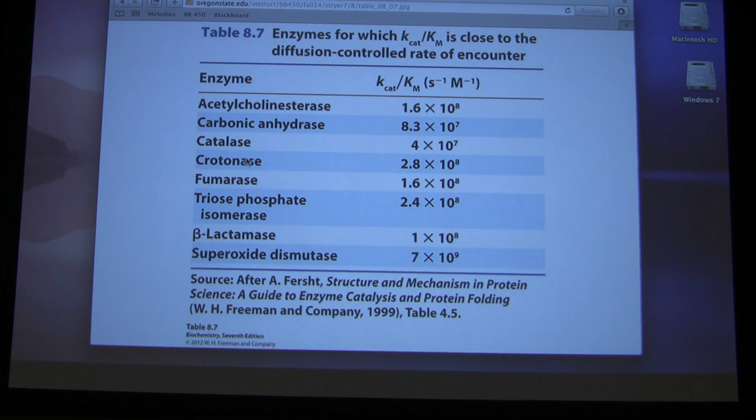These guys right here, on the order of 10 to the 8th, 10 to the 9th, are at their maximum efficiency. They can't go any faster. They can't bind the substrate with any better affinity, and they can't make the reaction rate go any faster. But they are working at maximum efficiency. These are examples of enzymes that we call perfect enzymes.